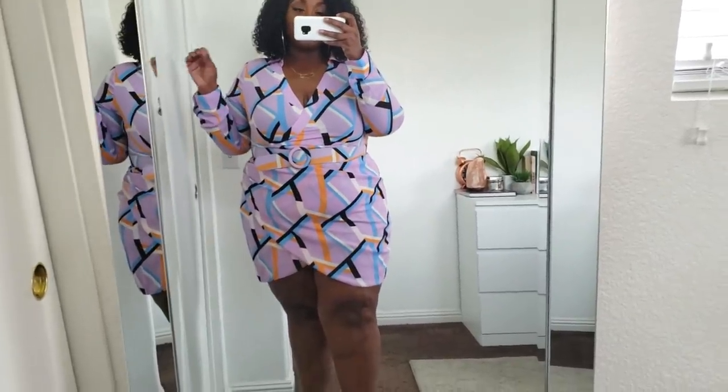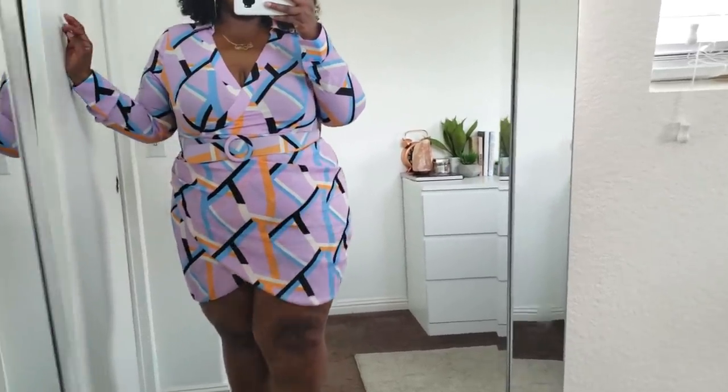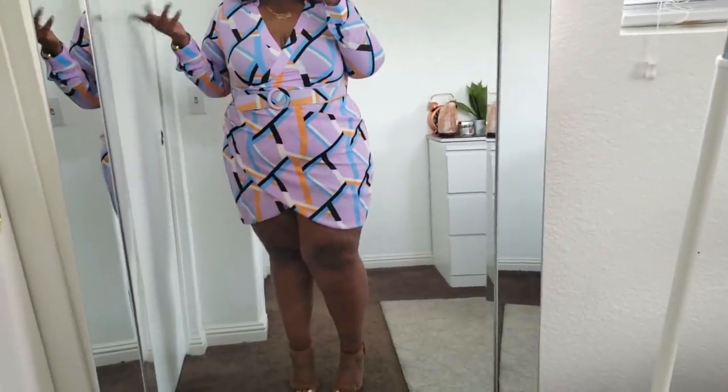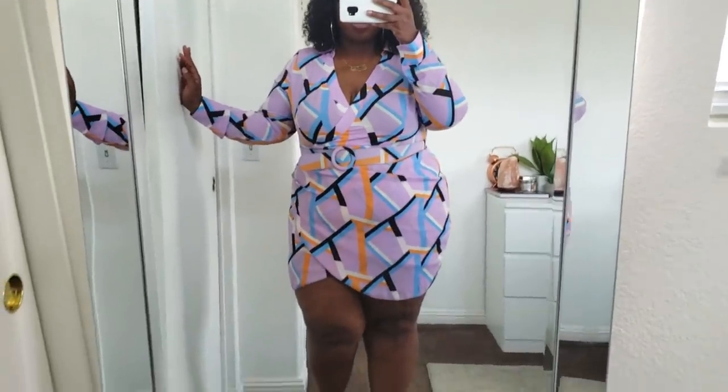The colors are so beautiful. It's like a lavender, lilac type of color mixed with some blue, some peach, and also black and white. I really, really love this dress. I don't have anything like it in my closet, so that's why I like it so much. It's very unique, and I will definitely be keeping this one.